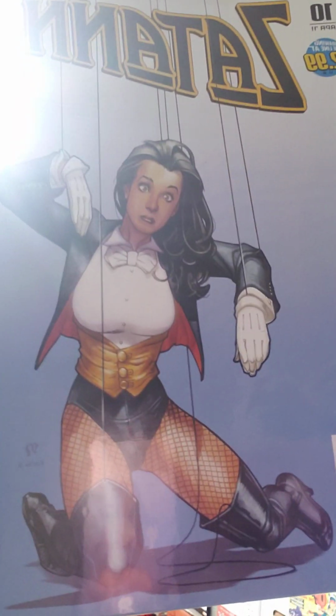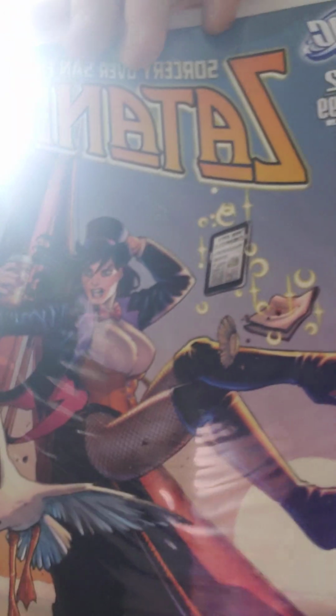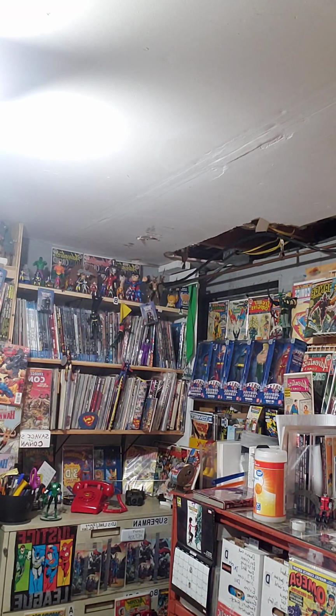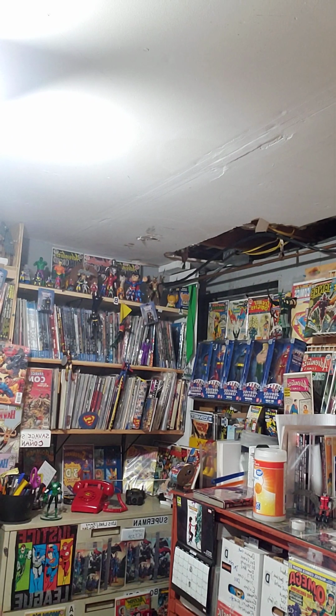10. She's looking like a marionette. She's like, bye. This is a good cover. Good cover, dude. Issue number 11. All right. 12. Looks like she's on the Golden Gate Bridge. Issue number 13. We are holding up a 13. Issue number 14. Coming right up.